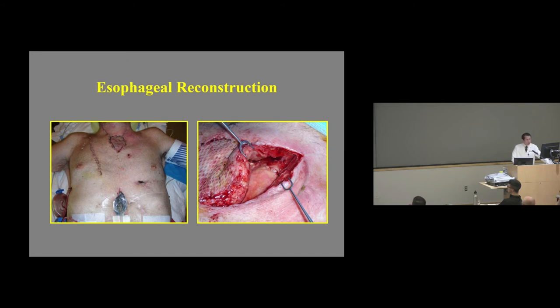So we took the patient back. We opened this area, and you can see here dehiscence of the proximal cervical esophagus anastomosis. This is the stump of the cervical esophagus. This is the flap. Initially, I thought it was an abnormal flap, but it's fine. And this is almost a centimeter of dehiscence.